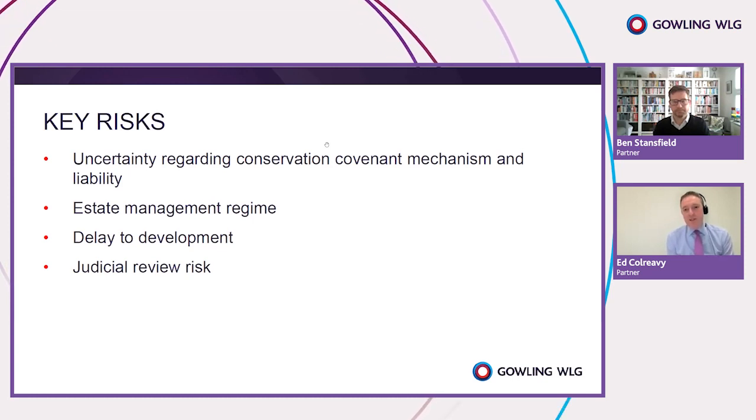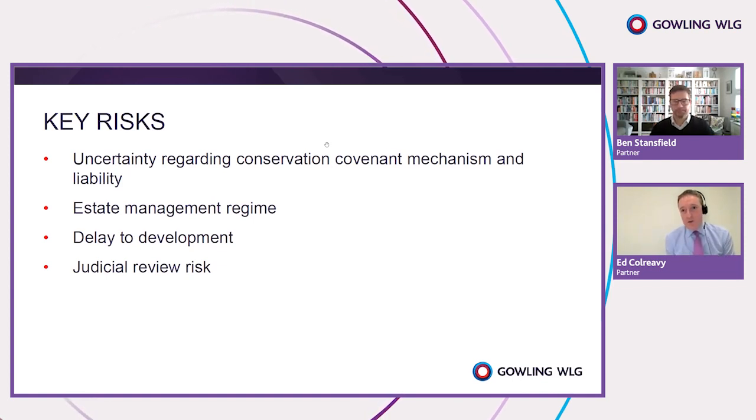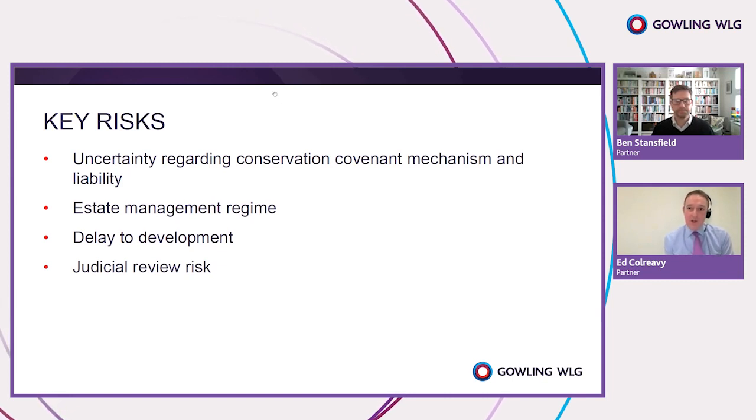So while there is potential for collaboration between developers and responsible bodies, we're also looking at clients bringing a lot of expertise in-house, employing environmental consultants to look at these issues. And I think that's something which we'll see a lot of moving forwards. And don't forget, of course, the sanctions are really harsh for all of this. So the full array of legal redress will be available for a breach of those conservation covenants. That needs to be taken into account very carefully.